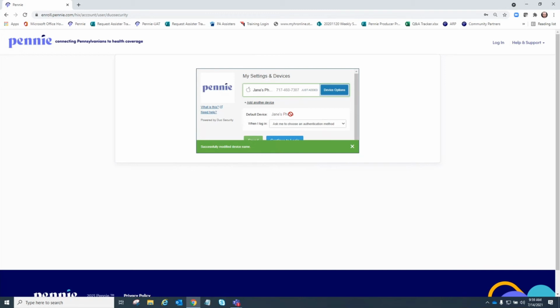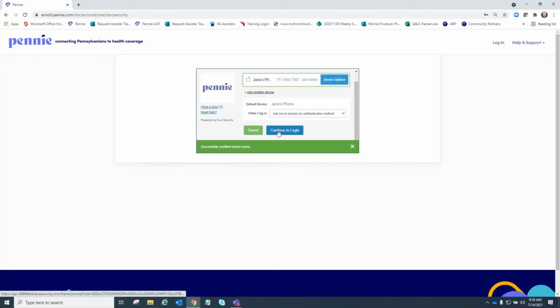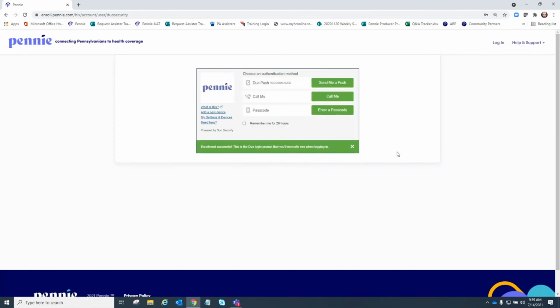And in terms of the default device, when you log in, you can choose your authentication method here. That's something you can do. From here, we can actually save this, or we can continue to log in. Now, I'm going to jump forward just a little bit just so that I can show you what happens when you come up here and click log in, okay? Or when you go to log into your agency management portal, or when you go to log into your broker portal, the very first thing that you'll see come up is this Duo Mobile multi-factor authentication.